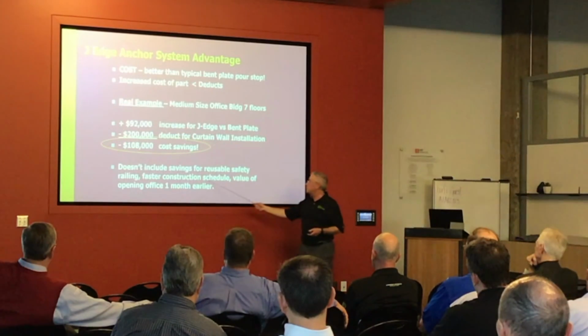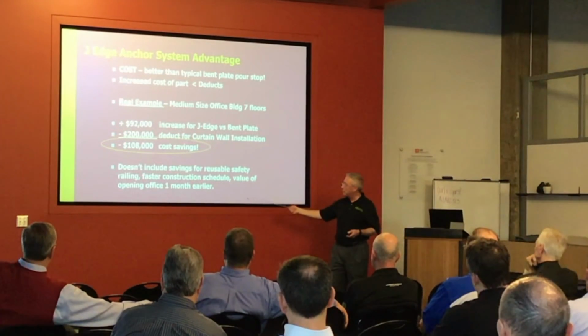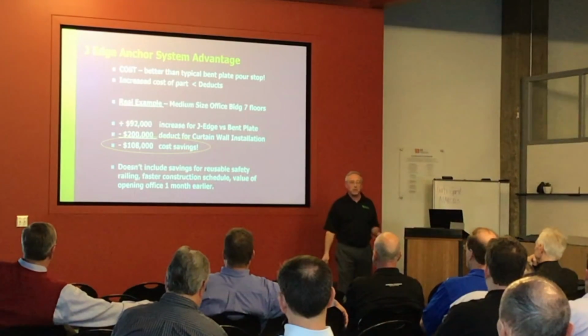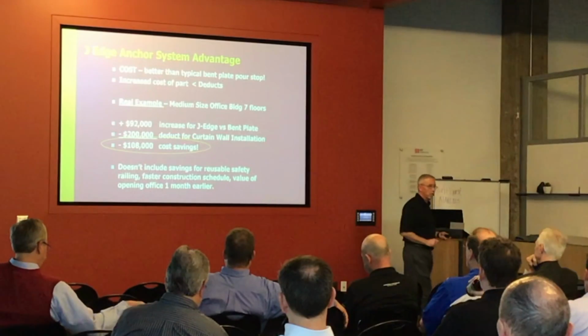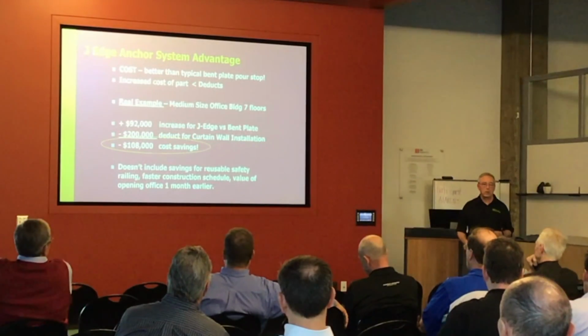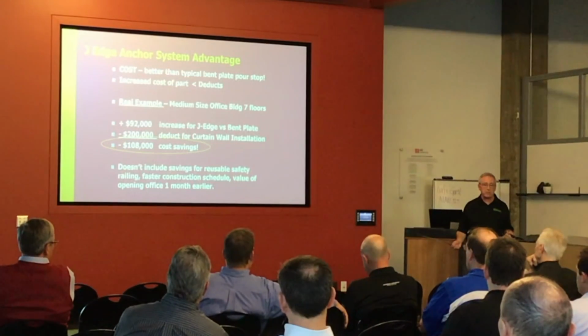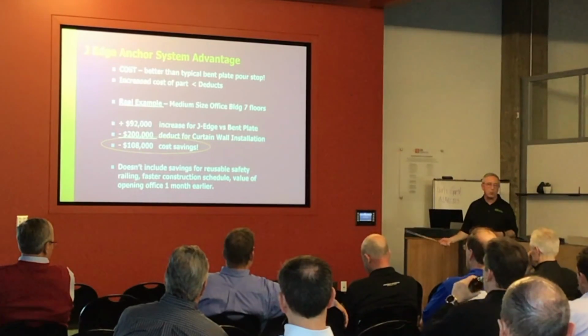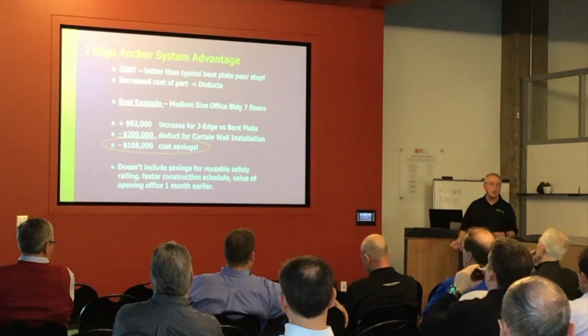Now this doesn't include savings for reusable safety railings, the faster construction schedule, and the economic value, the possibility of being able to open your office building 3 weeks earlier because you're able to enclose the building that much faster. So this really has some advantages over the typical bent plate pour stop, economic and other advantages.